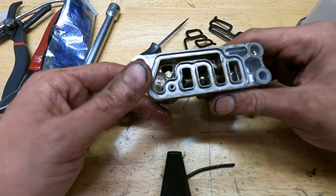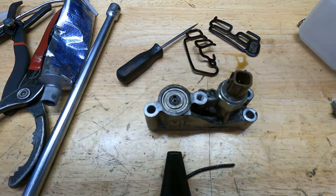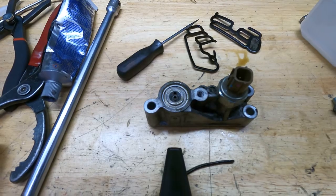So, we'll clean this up a little bit. I mean, other than that, it doesn't look terrible. We'll put this thing back together, and in a couple of days we'll come back. Hopefully I should have the gasket and get this thing back together and running.